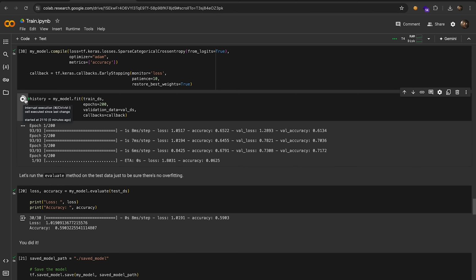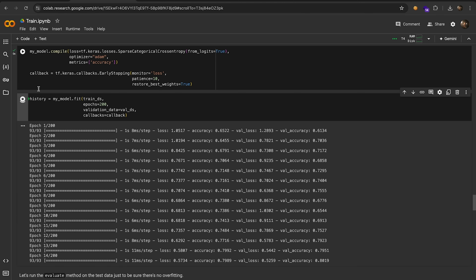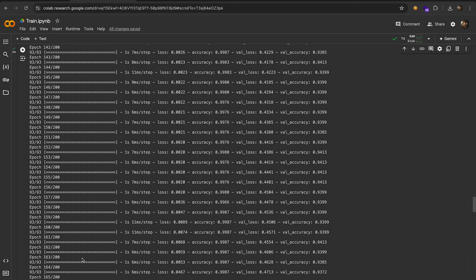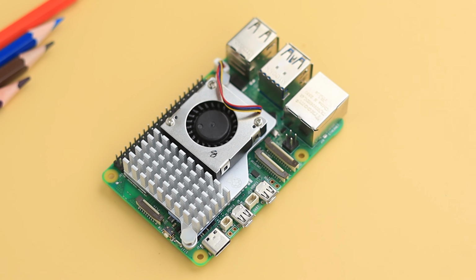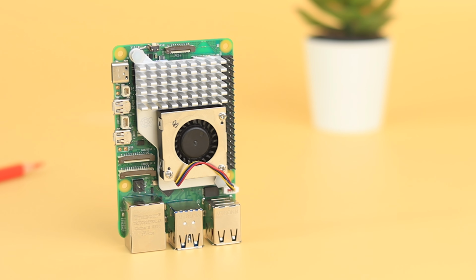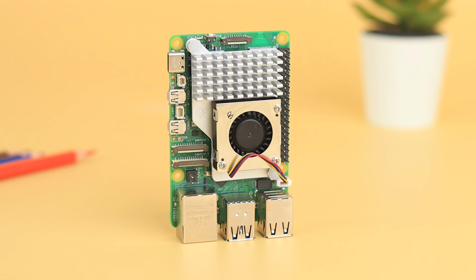After extensive training and testing, our model achieves impressive accuracy, demonstrating its ability to generalize and make reliable predictions on real-world data. Now, it's time to test the model in a real-world setting. For this, we are utilizing the Raspberry Pi 5, a robust and high-performance single-board computer that offers native support for machine learning and seamless integration with Viam.